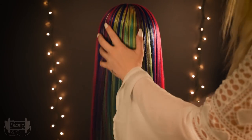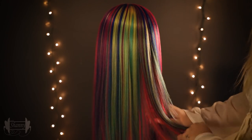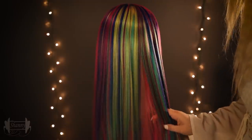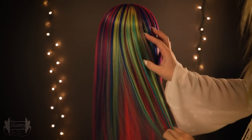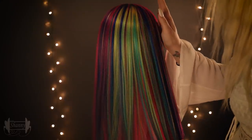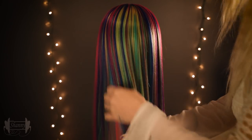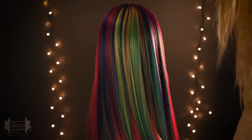Wow. You have such gorgeous rainbow hair. Where are you from? Okay, so you're related to the trolls, like the troll dolls? I see, okay, that explains it. Though, doesn't their hair normally grow up? Okay, you're part mermaid. Got it, okay. Well, I should have known because this hair is just absolutely gorgeous.